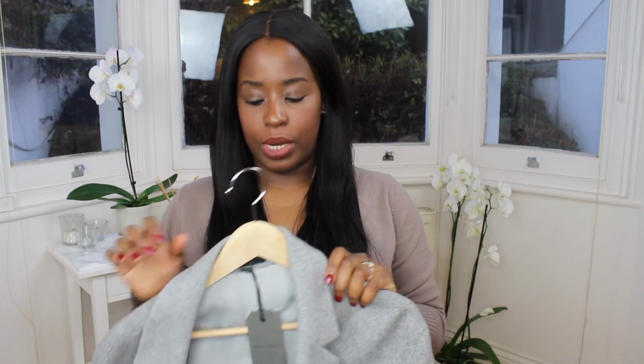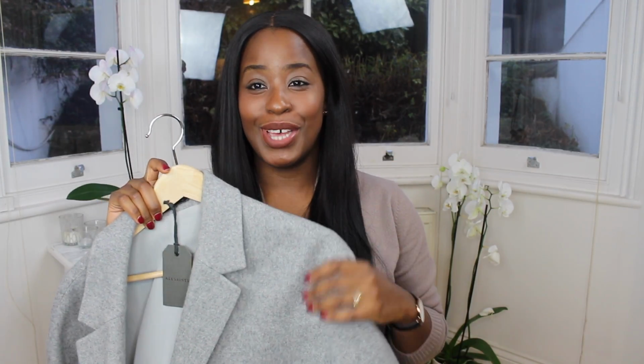So I was really happy with this because I've struggled to find coats that I can wear with jumpers and things underneath without looking too chunky, and without them being too big or too small, especially around this area here. If they fit here, they don't fit very well on the arms, so it's a bit of a nightmare, but this was just really, really perfect. I love the colour so much. It's just that nice mid-tone of grey.